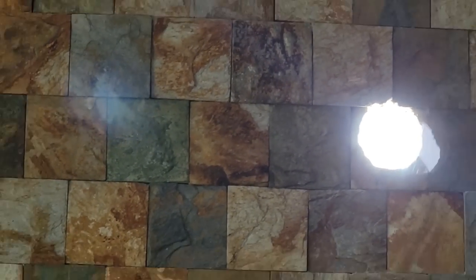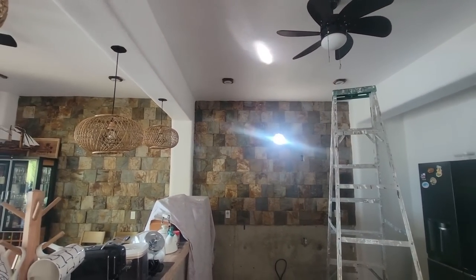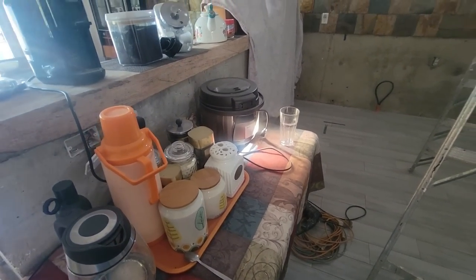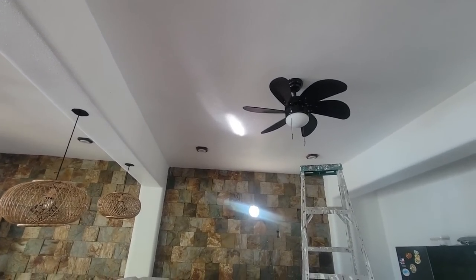Now we got sunshine coming through. Porthole in the kitchen. See, lets this light in. Look at it shining here. Isn't that nice? Light on the ceiling. Tell me what you think.